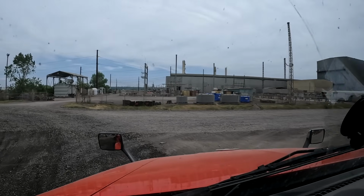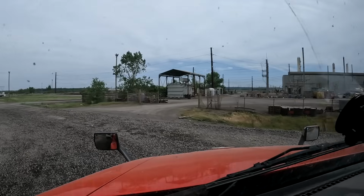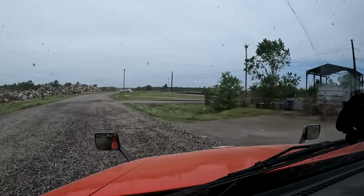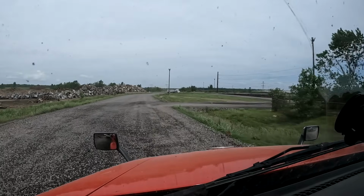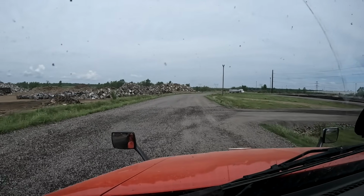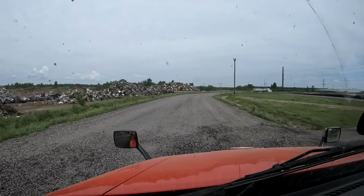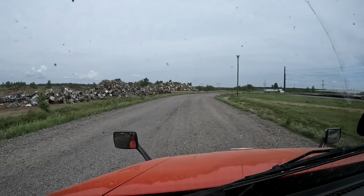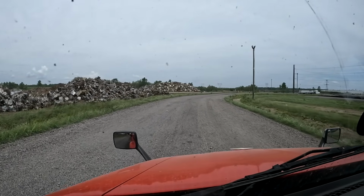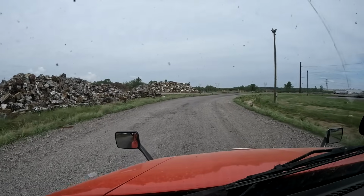All right, so let's get out of here. Still got my tarp off, just because I couldn't remember if they like the tarp to be off when we go over the scale to get out of here. You know, some places want the tarp off coming in and going out. I can't remember about this place, but I left it off. I'm gonna go ahead and call dispatcher and see if he's got a plan for me.